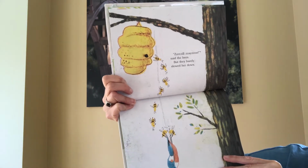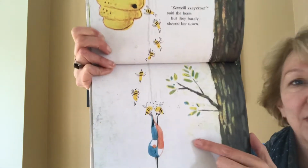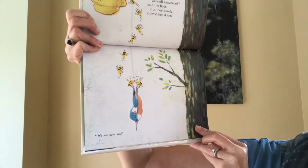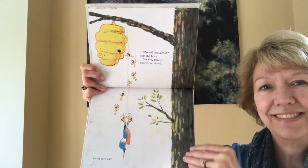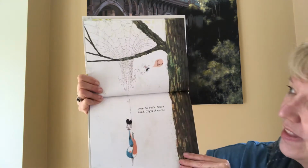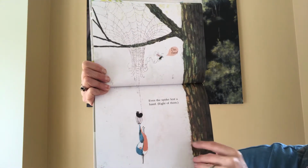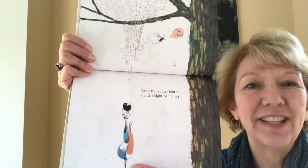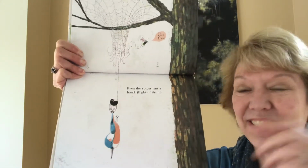"Zzz," said the bees, but they barely slowed her down. Look, they're hanging on though, aren't they? "We will save you." They couldn't save her, could they? Even the spider lent a hand. 8 of them. Why do they say 8 of them? Because spiders have eight legs, right?